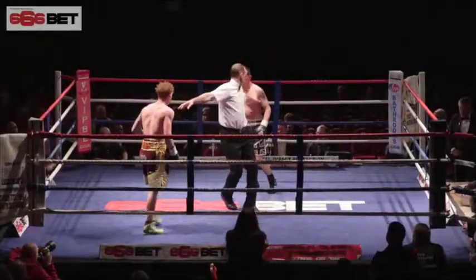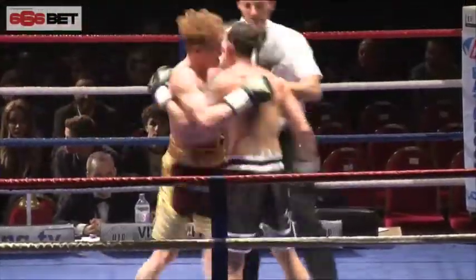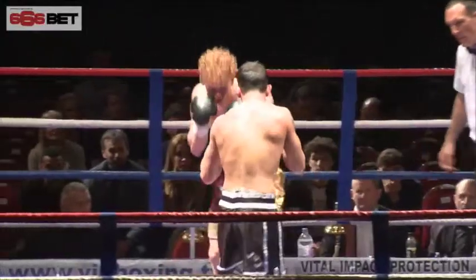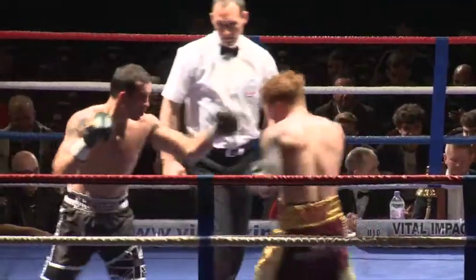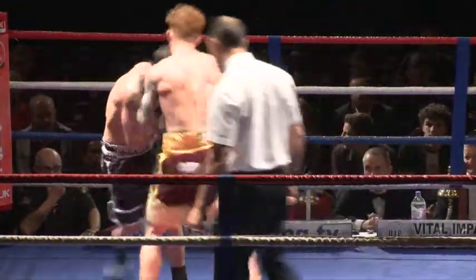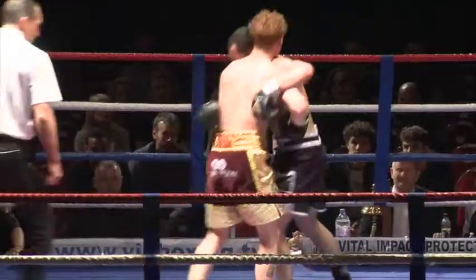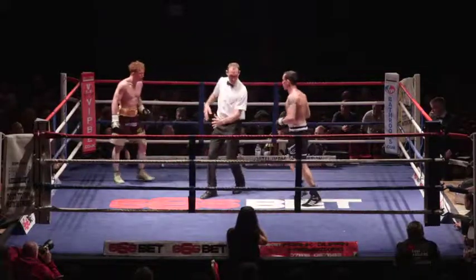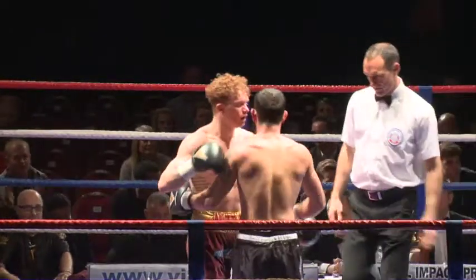Steve Gray has a look at him, a look into the eyes. Again, he's tying him up. Cartwright picks his punch as well then. A couple of nice uppercuts there for him. Looks like McCauley's head's cleared again. Huge right hand to the body from Cartwright, and a right hand. McCauley's legs are going in there. He's leaning on him. You can see he's got him going. And there's the bell.